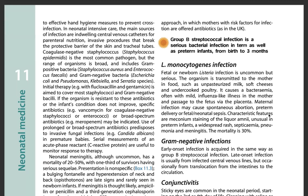Initial therapy, for example flucloxacillin and gentamicin, is aimed to cover most Staphylococcus and gram-negative bacilli. If the organism is resistant to these antibiotics or the infant's condition does not improve, specific antibiotics, for example vancomycin for coagulase-negative staph or enterococci, or broad-spectrum antibiotics such as meropenem may be indicated.